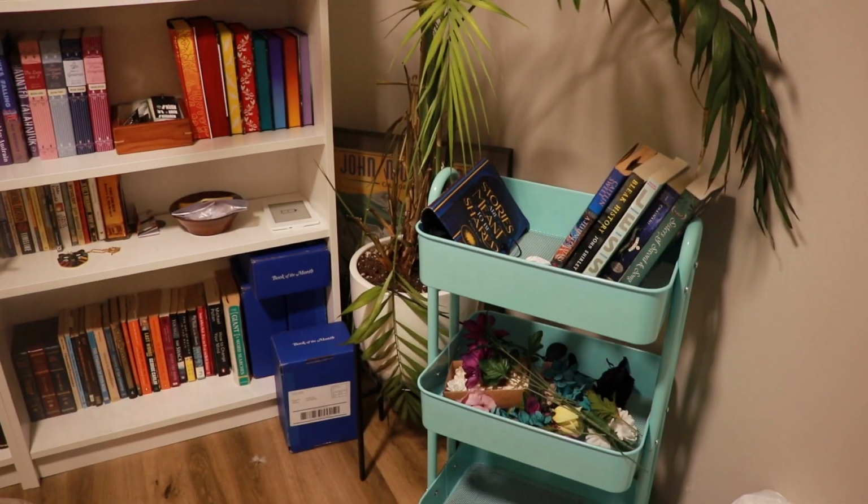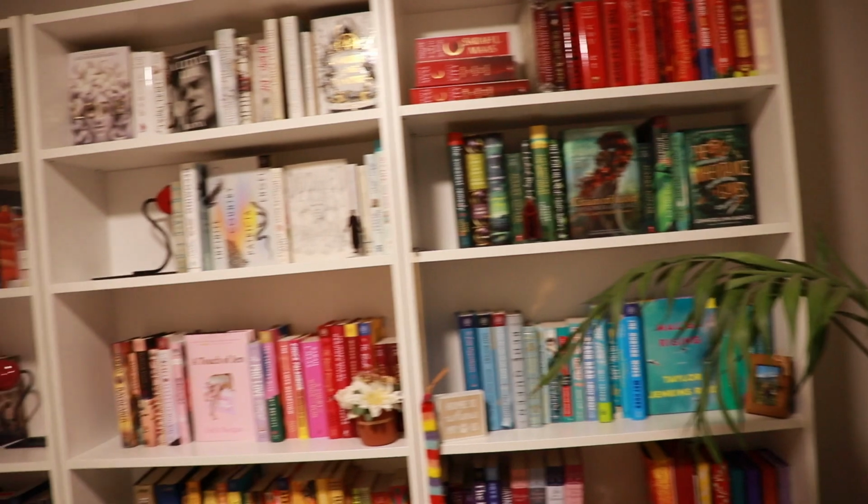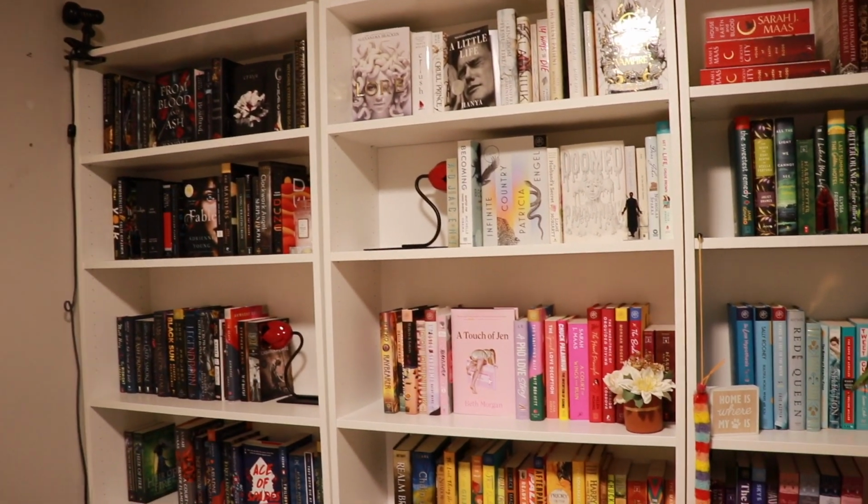So yeah, the room's really small. Like, here's the bed with all our jackets on it. And then I have my reading cart and this plant, and it's just really cramped. So I want to make it better.